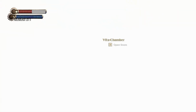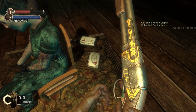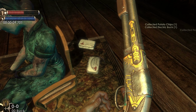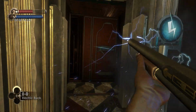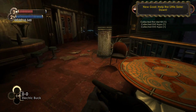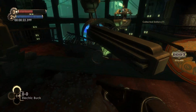You'll then respawn over at the Vita chamber, open that door and grab the shotgun plus the electric shells, and make sure to pick up any first aid kits and even Eve hypos you come across. Then hit the lever to get out of the door and come out here. Here you'll need to shoot the sparking lever with the electric buckshot to get it open and keep going through. We'll run over here to the left and let this lady electrocute herself and then jump down.